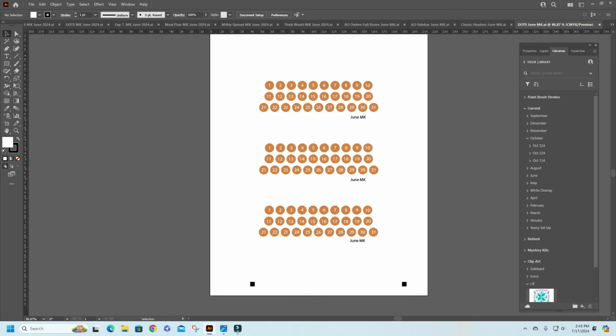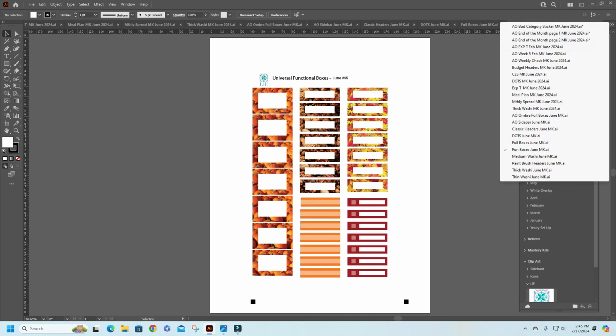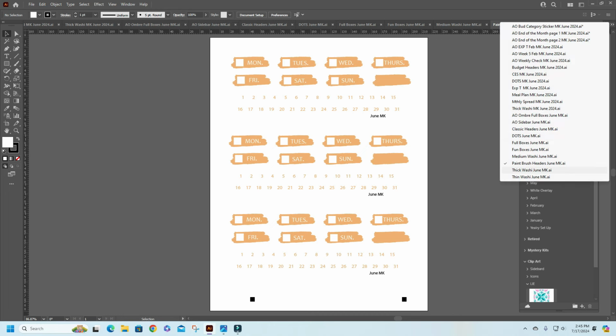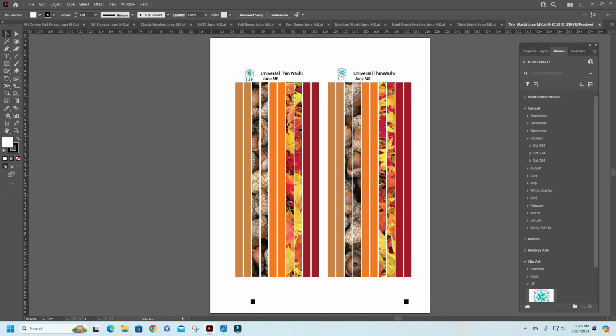a set of date dots, a full box kit. Isn't this gorgeous? I'm just going to leave it here for a second so you can take a good look at it. It's so pretty. And then you get a set of functional boxes, medium washi, paint, 1 paintbrush header set, thick washi, so you get 1 thick washi set, and a set of thin washi. So those are all the pages you get when you order the universal kit.